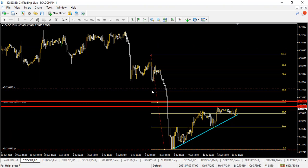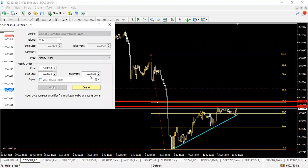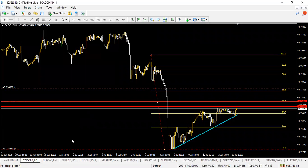So where is my sell limit? My sell limit is at 0.73584. And then my stop loss is at 0.73834. And then my take profit is at 0.72778. Right? So there is the sell limit on CAD CHF currently.